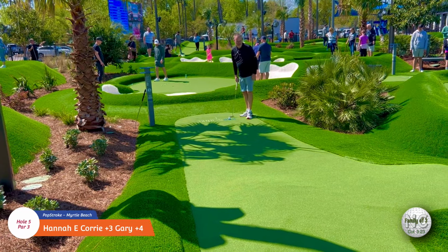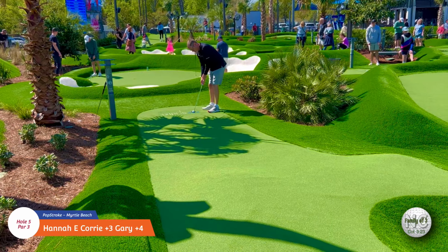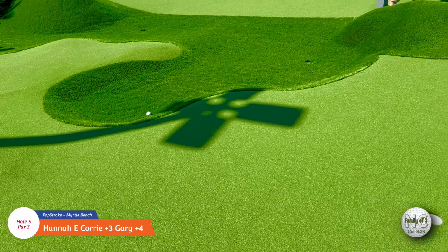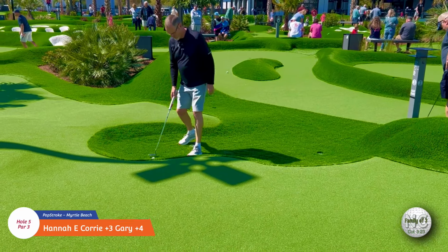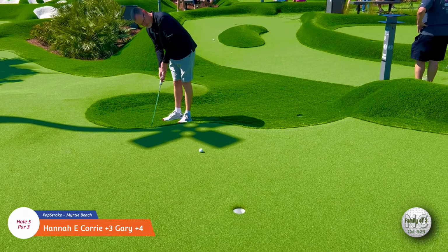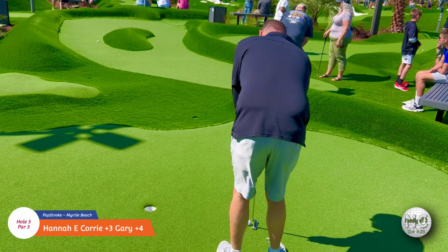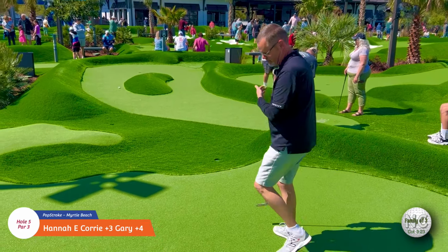Gary's turn on hole number five. Oh no, got stuck in the rough. Got that left for my par. See if I can get this one in. Yes, got it. Not bad.